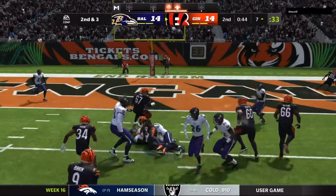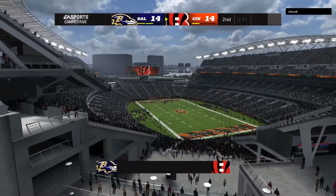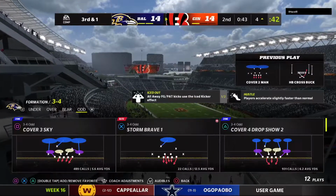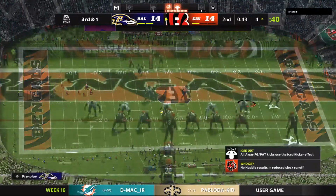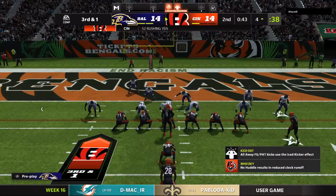Here's a give to Mixon. And the hole closes quickly here. He can fight only to about the 4. The Bengals going to use the 2nd of their timeouts as they'll stop it with just over 40 seconds to go in the first half.